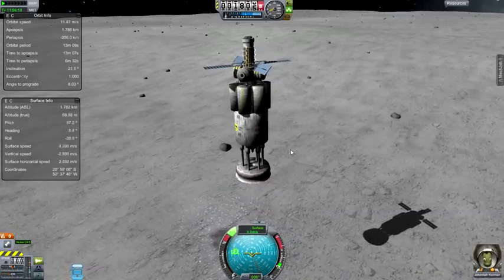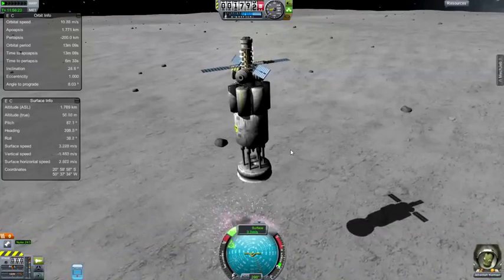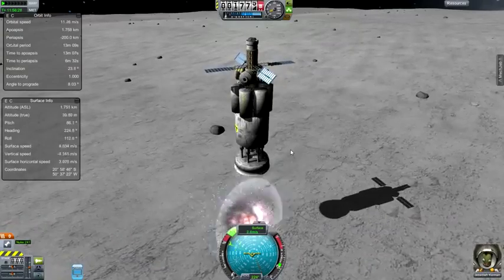And yes, we're completely blasting a hole in the moon here. Yep. Come on. Adjust yourself. Oh dear, this is not good.